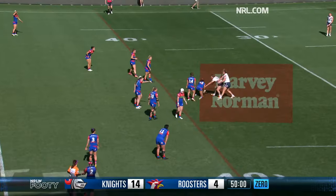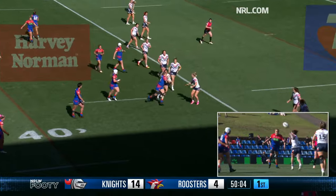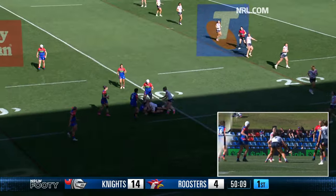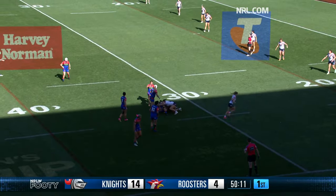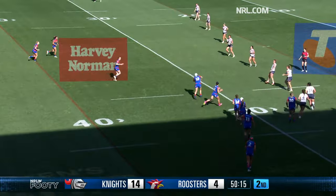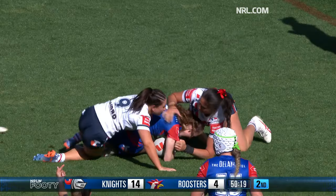Now they've got defending to do again, the Roosters. 20 minutes remain. Johnston, Knights up by 10. And she nearly lost it there, did well to hold on to the ball. Could have easily popped out the back. Romanak to Upton. Tamika Upton. Keely Davis doing well.